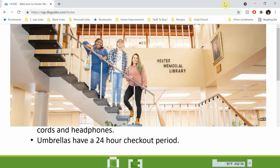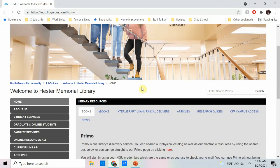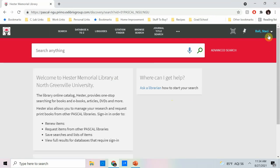We're going to learn how to use Primo, our catalog. First, go to ngu.libguides.com. In this main box, you can do a quick search, or you can click this link and go directly to the catalog. It's best to sign in with the same credentials that you use for your NGU email so you can use all the features of Primo, especially saving search results. Once you're signed in, you can also renew your loans and make requests.